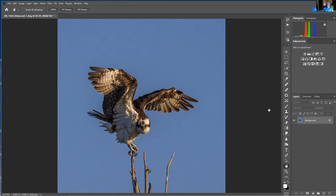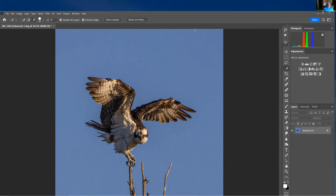Okay, so first thing I'm going to do is do a selection. So I'm going to go with my selection tool. Oh, shoot, this thing here. Hit select subject. And so that did a pretty good job of selecting it. I'll hit the select and mask.